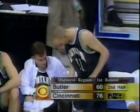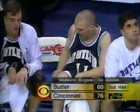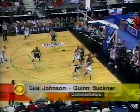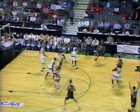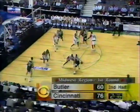2:46 to go in the second half. Cincinnati completely dominating Butler, 76-60. Danny Fortson and Darnell Burton leading the way for the Bearcats. Fortson 19 points, Burton 18 points, and he has really stroked it from the three-point line. Darnell Burton, 5 of 9.